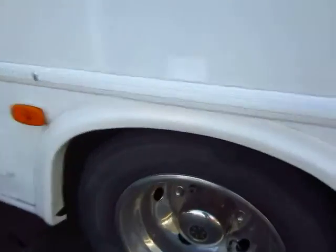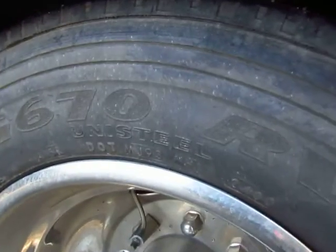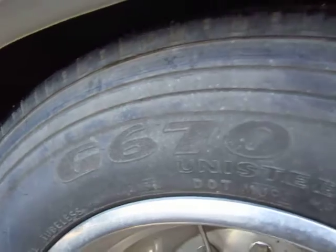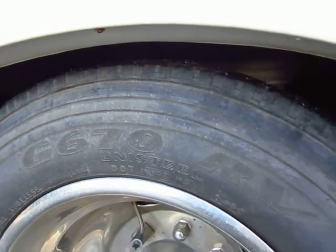Again, I mentioned tires look to be in good shape, so even though it was stored outside, dry rotted weather check tires do not appear to be a problem here. They really look like they kept on top of everything. That outside tire usually gets the worst of it.